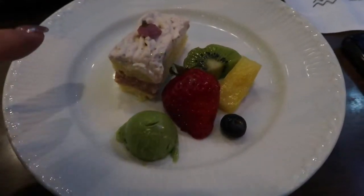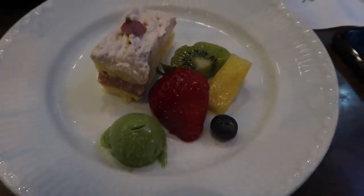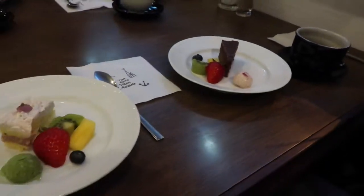Dessert. This cake is made with cherry blossom. And that's matcha ice cream. The guys got chocolate cake and strawberry ice cream. Dessert.